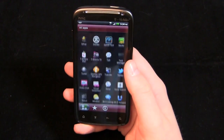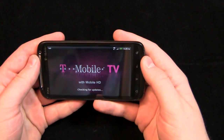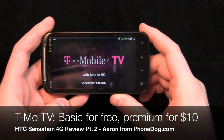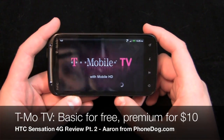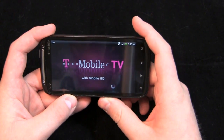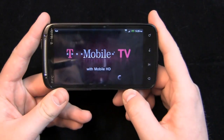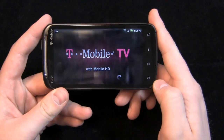So let's go down and take a look at T-Mobile TV, because that's something that's unique to some of these high-end T-Mobile devices. And let's see what it looks like. Also, this is kind of a test of T-Mobile's HSPA Plus connectivity in the Charlotte area. 4G is what we're running on, except here. And see how it looks on this big display that's smudged up with my fingerprints. T-Mobile TV loading right up.